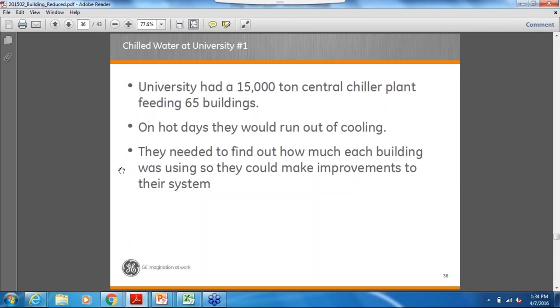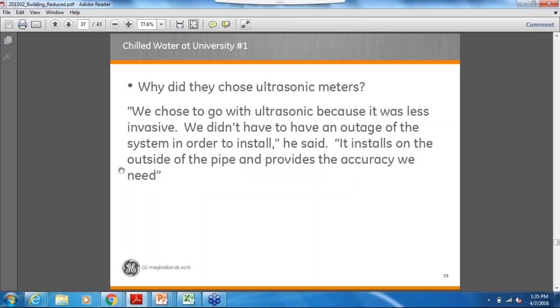So they, along with some of our people, put 65 of these guys. Yeah, there they are. Great success story. They had them running within 3 months of the delivery of the meters. So they were quickly able to find out which buildings were the so-called energy hogs and get on it and start to fix their problems there.